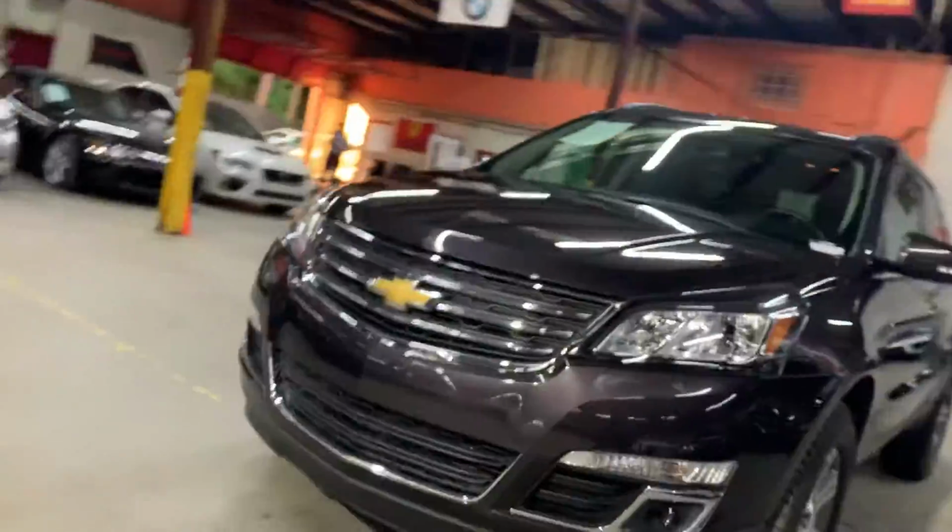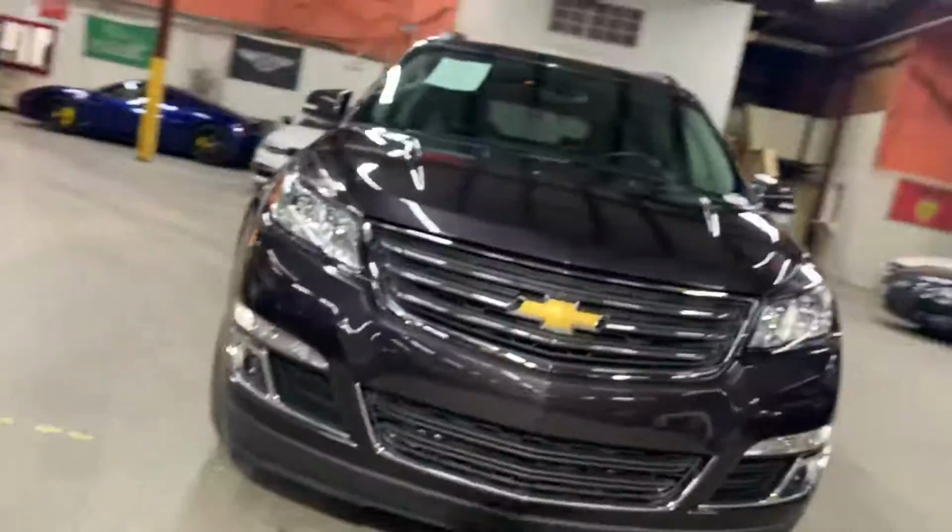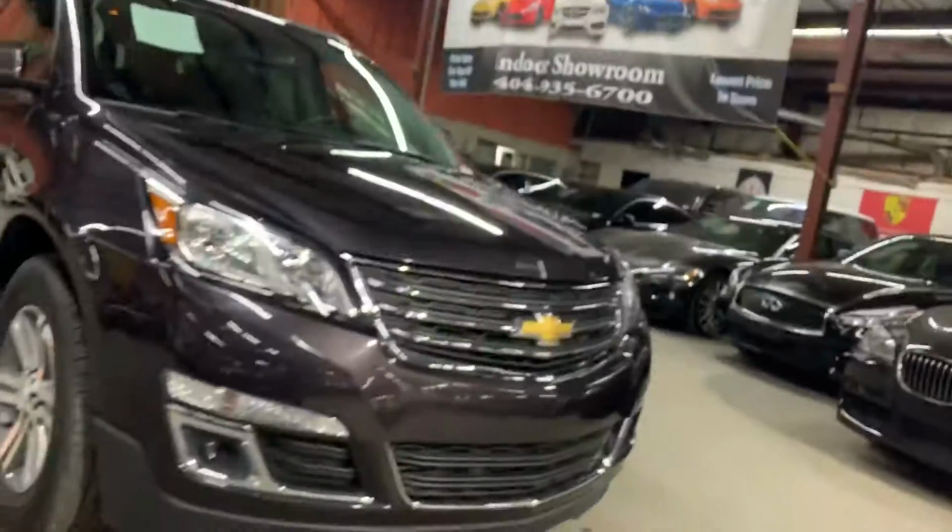So guys, so Keith, this is a 2016 Chevy Traverse. It's actually a really clean unit. So there's no games, no gimmicks or anything like that. It's a nice and clean unit. So if you have any questions, let me know.